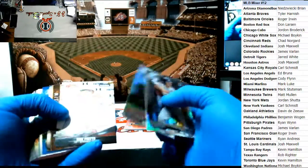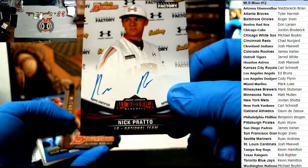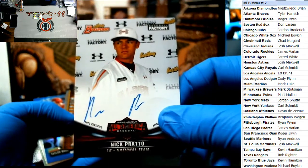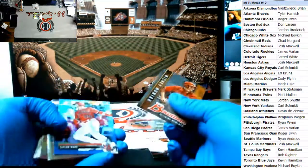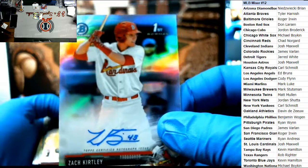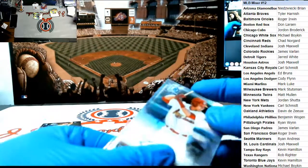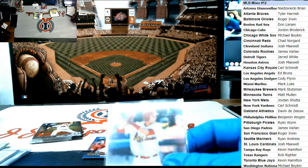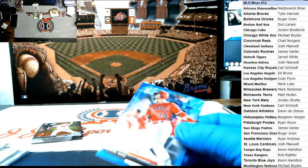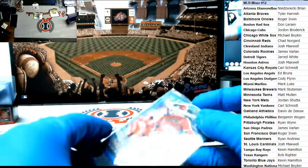All right, here we go. Good luck. Nick Prado for the Royals. Nick Prado. Under Armour Baseball Factory. Carl Schmidt, number to 199, Nick Prado. Taylor Ward. And then to round it out for the Cardinals, St. Louis Cardinals, Josh Maxwell, Zach Kirtley. Refractor Auto, number to 499. Taylor Ward and Nick Prado. So we got a bonus auto at least, with the Under Armour Baseball Factory auto showing up.